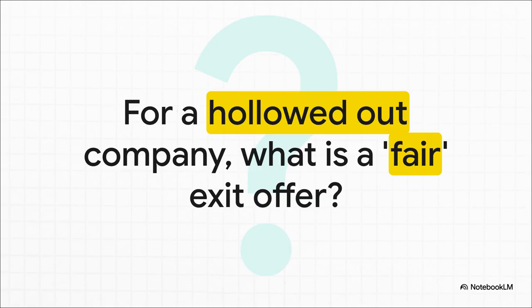And that just leaves us with this one last big question. When a company is this completely hollowed out, what could a fair and reasonable offer even look like? It seems that in the anatomy of a corporate collapse, the investors are often the very last people anyone's thinking about.